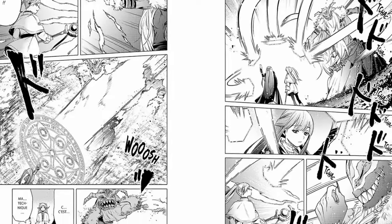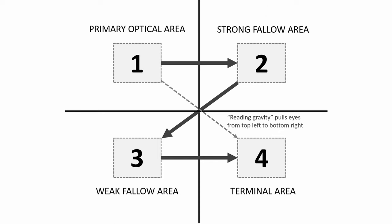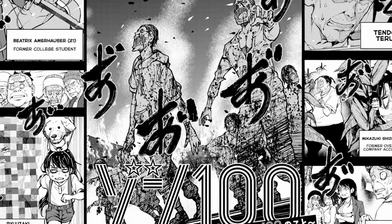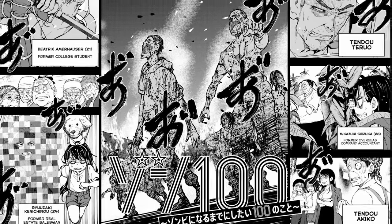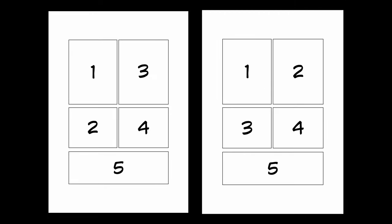This is because in English, the way our eye travels across the page is like this, from top left to bottom right. With Japanese manga, our eyes move in the opposite direction, from top right to bottom left. When you create 4 or more vertical panels back to back, it can be hard to direct your reader's eyes. For example, this comic page here can be read like this or like this.